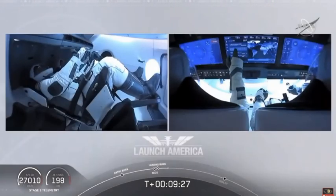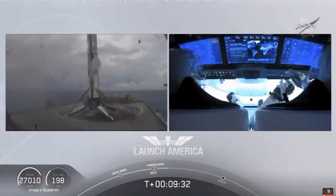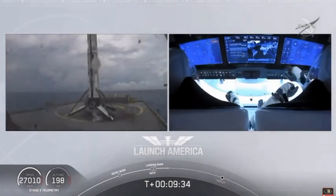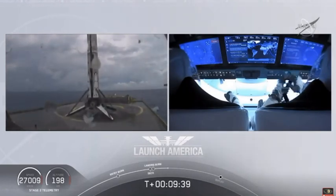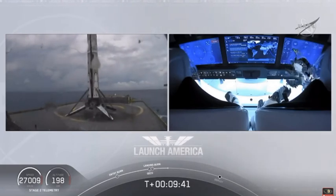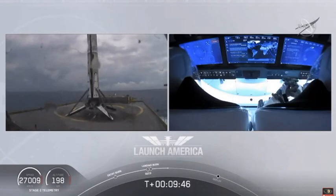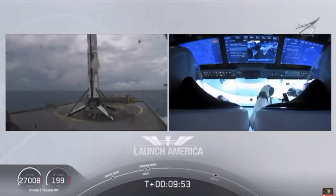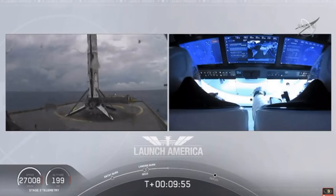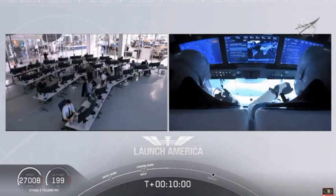Looks like we lost that live view, but we'll wait for confirmation of that landing shortly here. Falcon 9 first stage successfully landed. And there you can see on your screen, Falcon 9 has landed. This is the first Falcon 9 to carry humans to orbit, so very exciting for us. And as you can see on your right screen, Bob and Doug are still making their way to their targeted orbit. So exciting today.